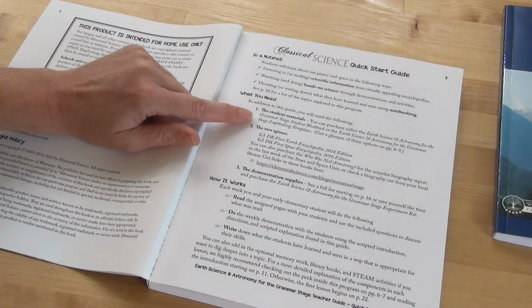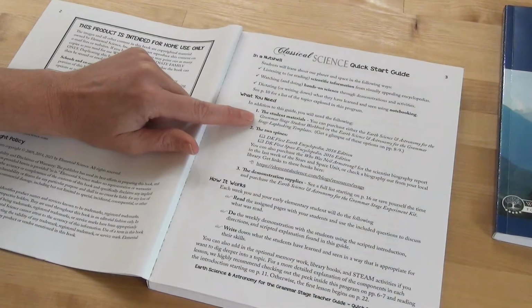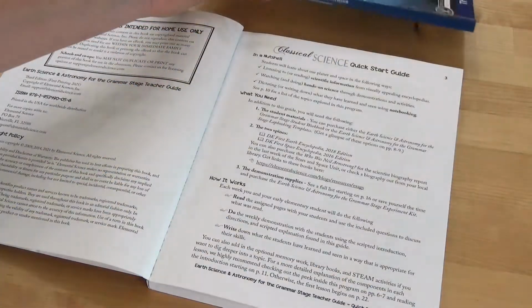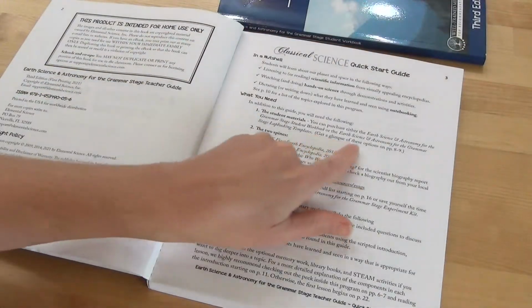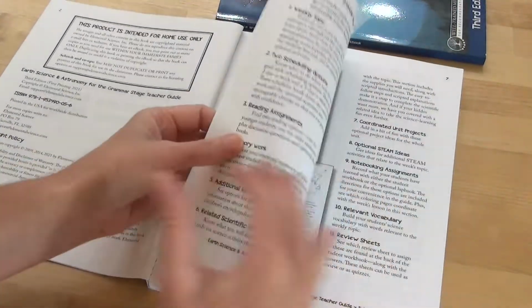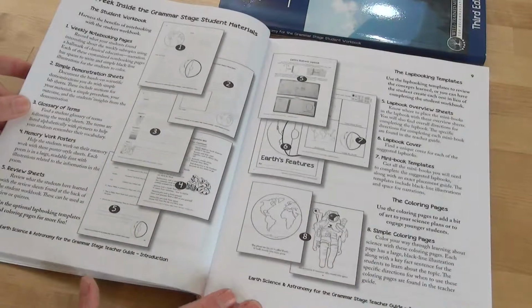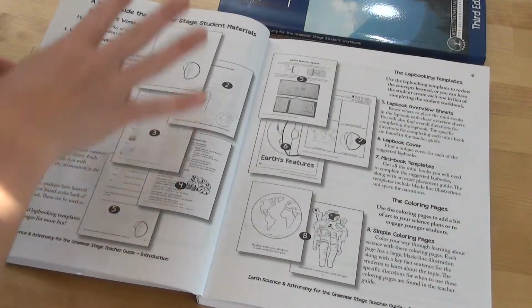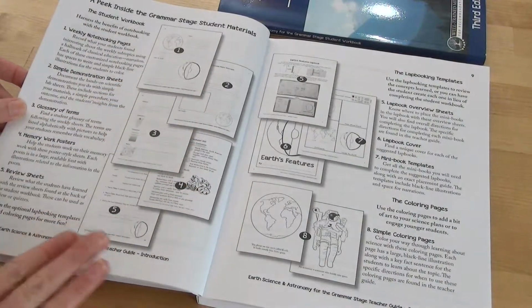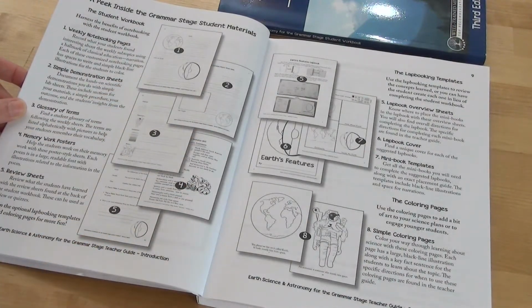It says that you can purchase either the Earth and Space Astronomy for the grammar stage student workbook or the lap booking templates. We have the workbook, as I mentioned before. It does say get a glimpse of these options on pages 8 through 9. So let me just show you that. Just so you can see a quick difference, here's the student workbook where they already have these pages set out with things that you fill out.